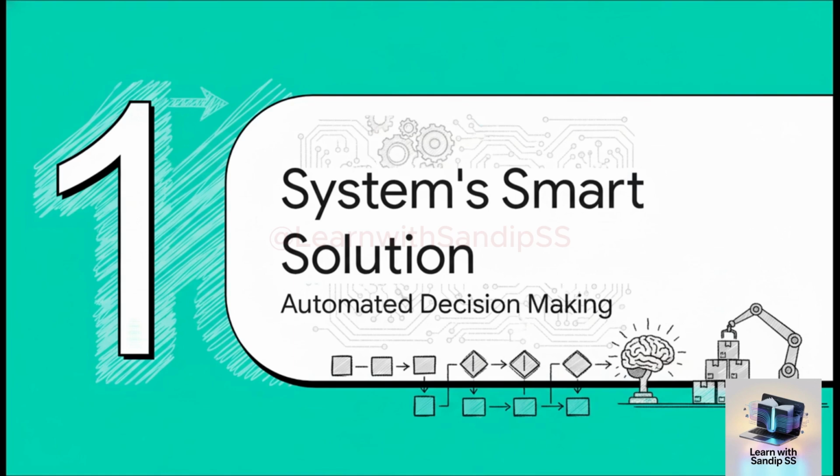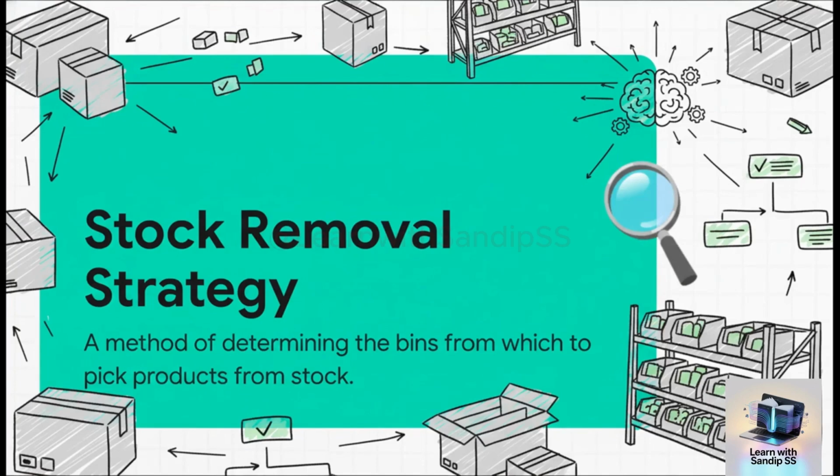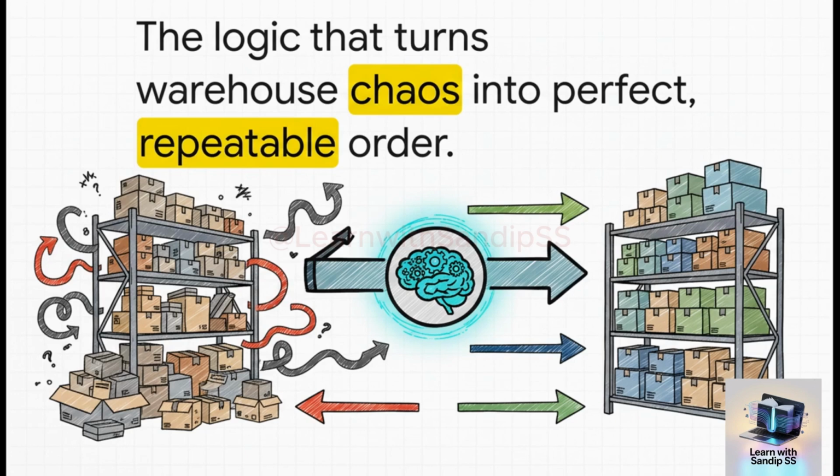Well, you definitely don't leave it to guesswork. You use a smart, automated solution that's so much more than just a simple checklist. This is where something called a stock removal strategy comes into play. You can really think of it as the warehouse's brain. It applies a very specific, predefined set of rules to find the absolute best item for any order every time. I mean, this is the ultimate organizer, working 24/7 in the background. It turns what could be total, complete chaos into a symphony of efficiency. This is the logic that creates perfect, repeatable order out of a mess.